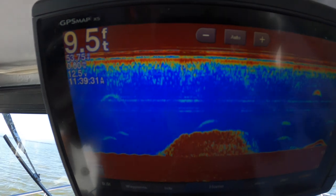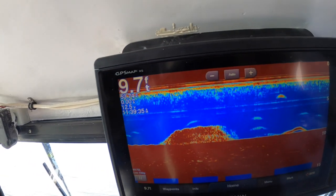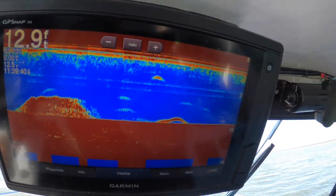Now that right there is a monster. That is a pig right there. Another one behind it.